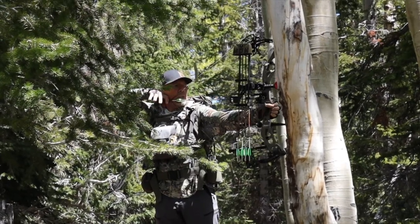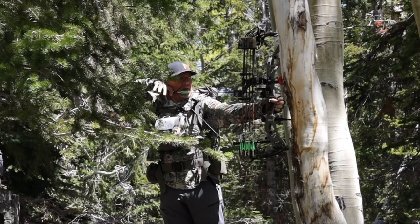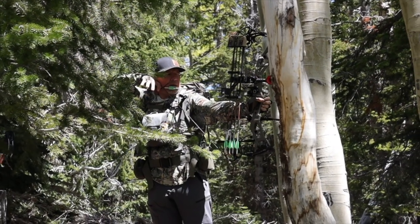There's block shots, screenshots, arcing opportunities you gotta pay attention to, knowing your equipment, the flight of your arrow.